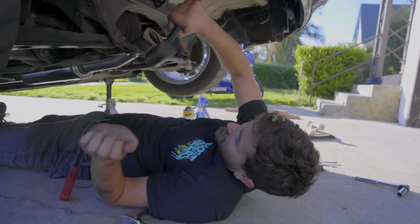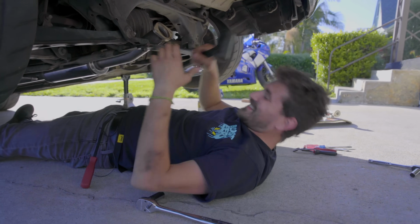Sometimes working on cars sucks. Like right now.